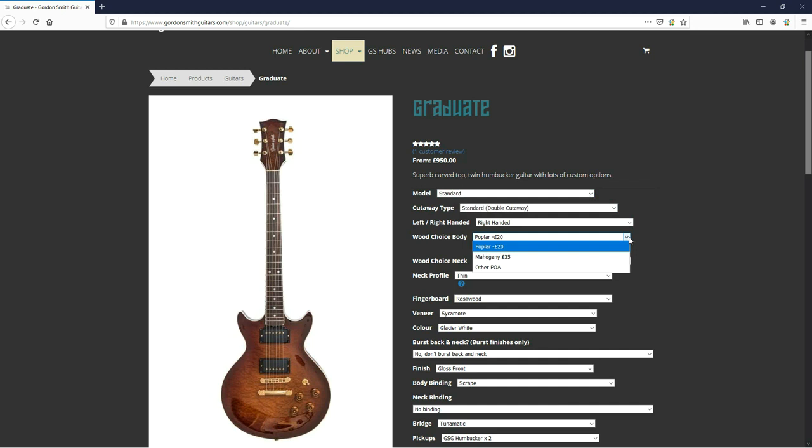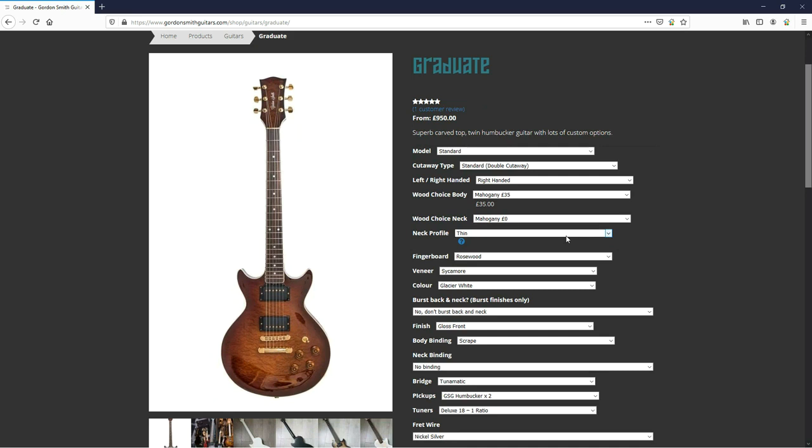Body wood, let's see. Well, it's got to be mahogany, hasn't it? I don't know why I'm even looking at that. Same with the neck, it needs to be mahogany neck. Now, neck profile. Normally, I would run a mile from anything that says a thin neck profile, but my GS1.5 is this neck profile, and it is as comfortable as an old pair of slippers. It's not thin in the sense of an Ibanez Wizard neck. It's more like an early 60s SG kind of neck.